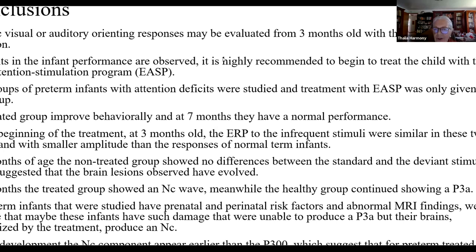We are following these children because we want to know if the treated group will show the deficit in attention with hyperactivity. That's what we want, because if with this treatment we can destroy the pathways that are going to give the syndrome of attention deficit, it will be a very important thing. We are following these children. We now have some children that are 3 or 4 years old, but we may have to continue to see what happens.